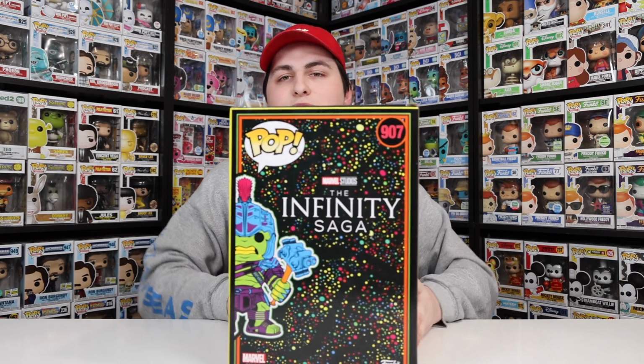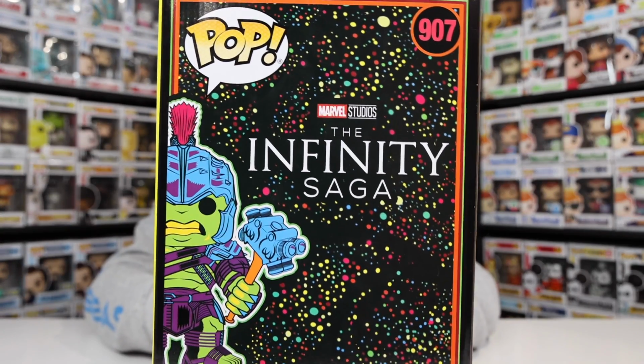And if you're wondering what's going on in the back of the box, there isn't any figures that are coming soon or anything like that. It literally just says Marvel Studios The Infinity Saga, because that's the set it's from. And well, anyways, guys, I hope that you did enjoy this variety hunt, because it wasn't just Pops, it was also LEGO, and some pretty cool LEGO at that.